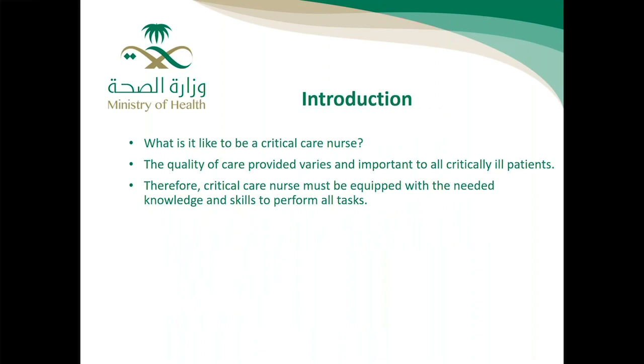So, what is it like to be a critical care nurse? Being a critical care nurse means working with critically ill patients, longer duty hours, mostly working in highly stressful situations, and being a critical thinker and fast learner. As a critical care nurse, you will expect to see complicated cases. You will be working more than 8 hours, maybe 12 hours, sometimes even beyond 14 hours.